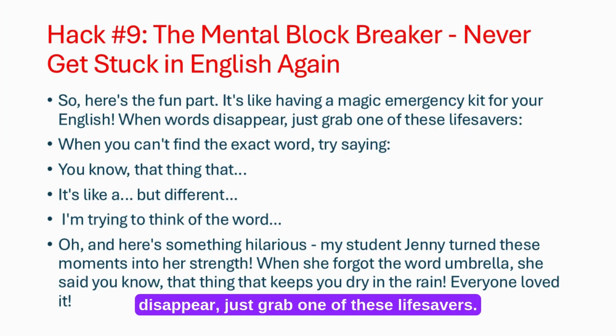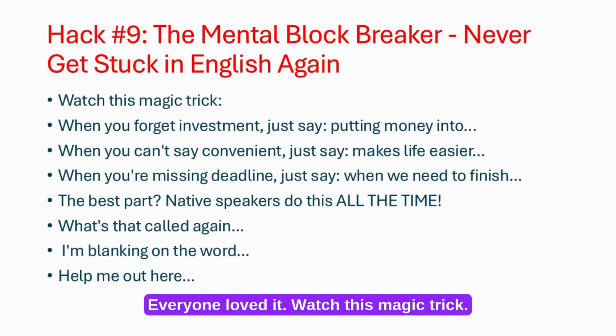When words disappear, just grab one of these lifesavers. When you can't find the exact word, try saying, you know, that thing that, it's like a, but different. I'm trying to think of the word. Oh, and here's something hilarious. My student Jenny turned these moments into her strength. When she forgot the word umbrella, she said, you know, that thing that keeps you dry in the rain. Everyone loved it. Watch this magic trick.